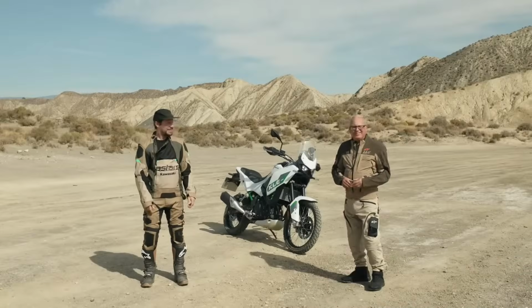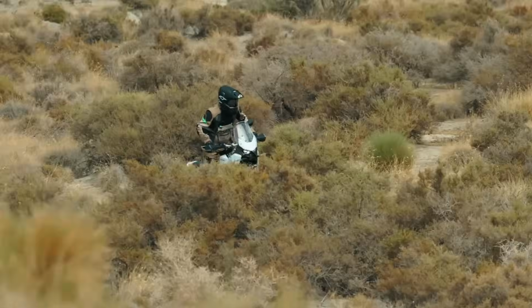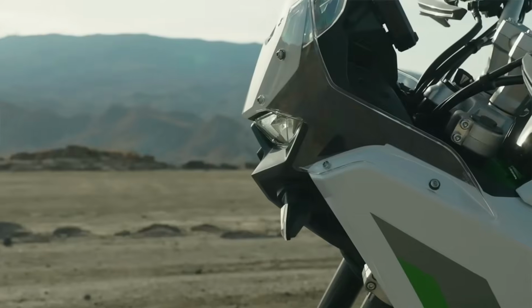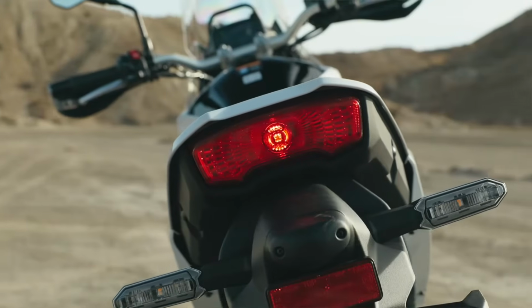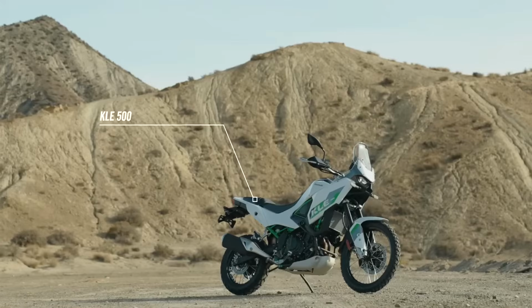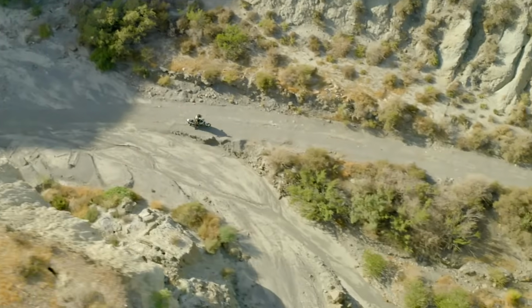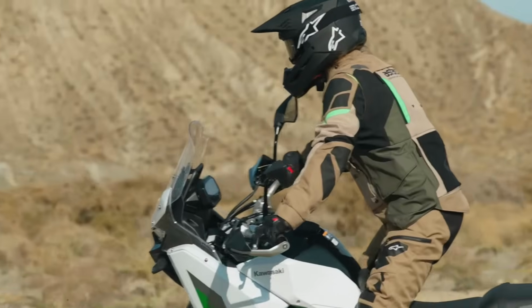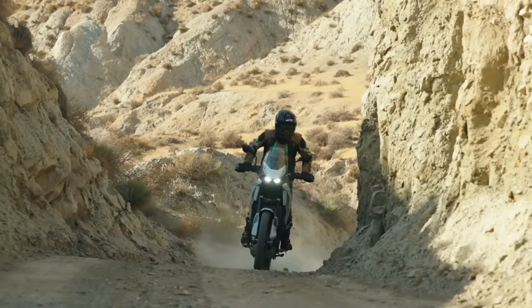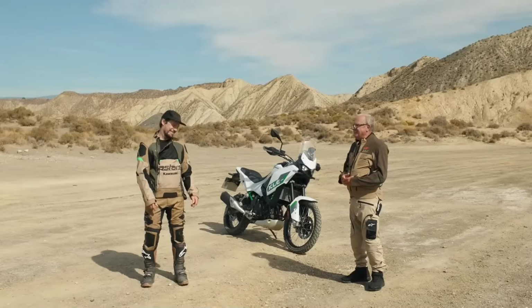What better place, and also what better person than Chris Northover to introduce us to a brand new bike from Kawasaki in the hugely popular adventure category, the new KLE500. Adventure style bikes have been so popular in the past few years for quite a few reasons, and personally I'm delighted to see Kawasaki bring a bike into this sector.